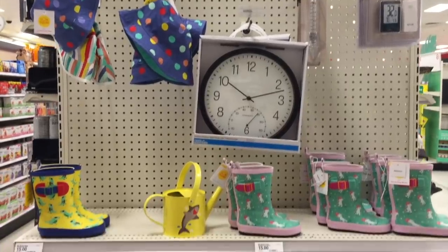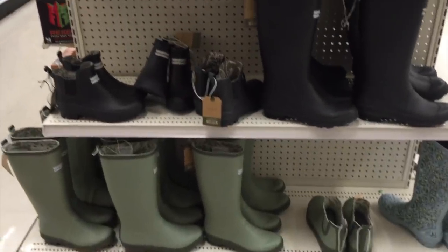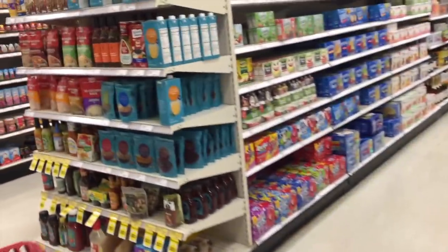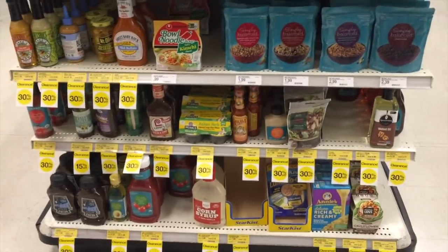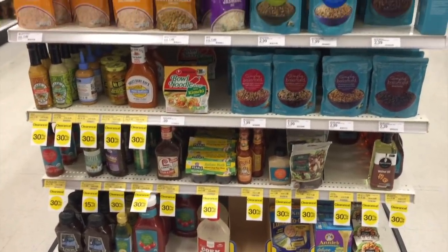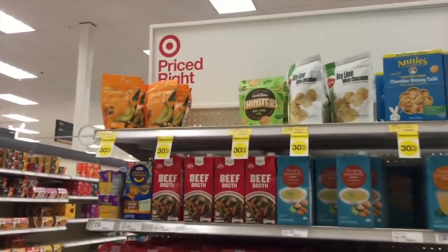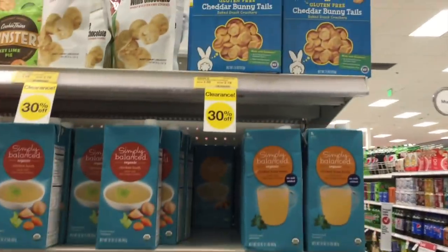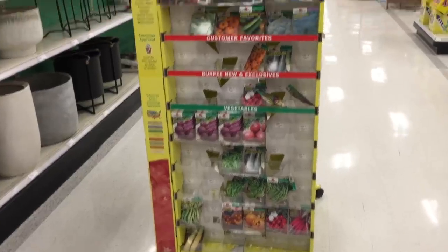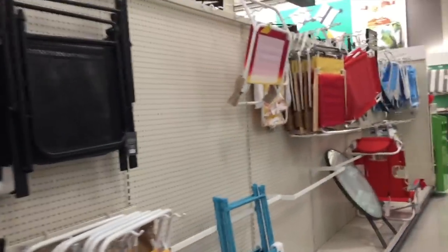I have yet to find gardening gloves, but I did find these really cute boots. I'm not gonna buy them, but they're really cute. I do see some clearance items over here. I guess they're starting this whole sticker system. At least it catches your eye, you know? I don't need any of this stuff either. Oh, wait a minute. Do I? What are these? Dried banana? Interesting. Cheddar bunny tails? I guess everyone is gardening lately. Okay, making our way downtown. Walking fast, faces passing, I'm homebound.